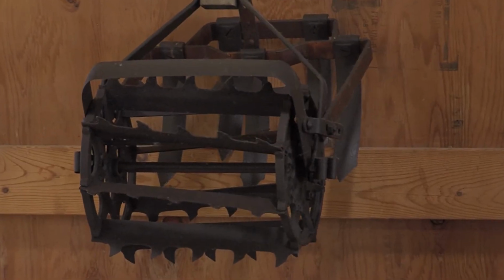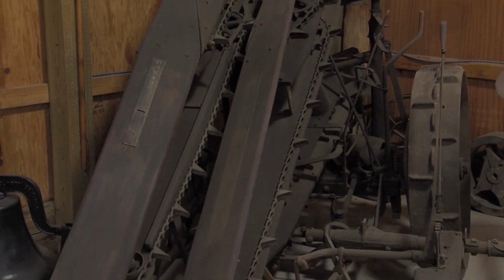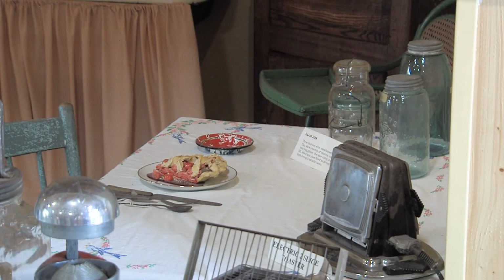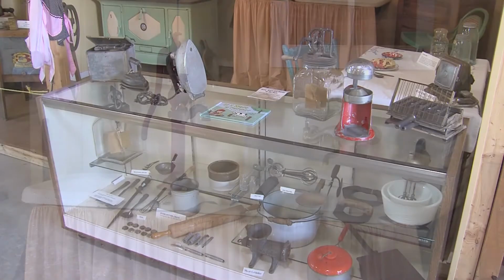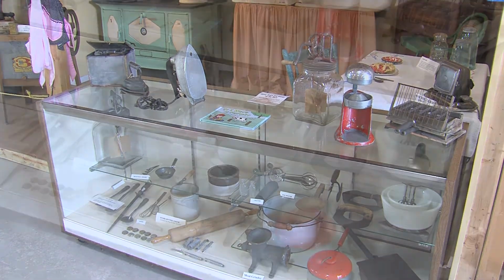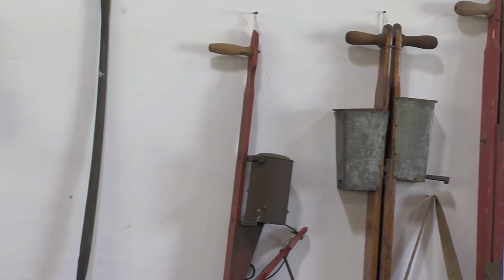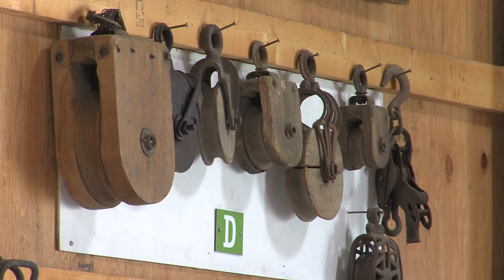Some of this equipment dates back to the early to mid 1800s. Some of it, particularly in our kitchen display, is around the 1920s. And I would say probably up until about the 1950s is some of the pieces here. A lot of this equipment came right from Canton farms, so we're related to this area from that standpoint.